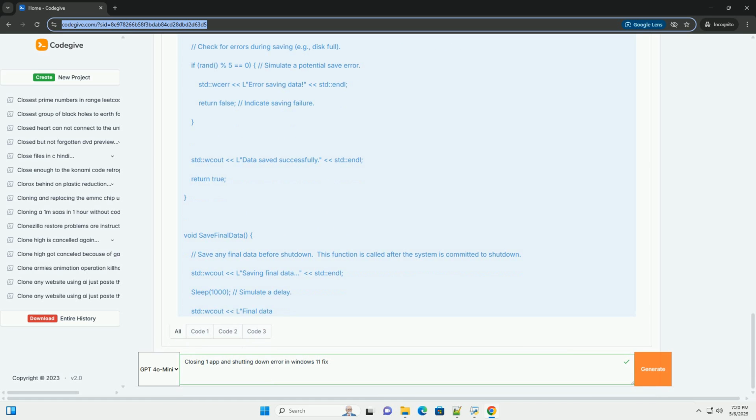6. Run the Deployment Image Servicing and Management, DISM, tool. DISM is used to repair the Windows image if SFC fails to fix corrupted system files. Open Command Prompt as administrator. Type the following commands, pressing Enter after each one. DISM /online /cleanup-image /checkhealth. DISM /online /cleanup-image /scanhealth. DISM /online /cleanup-image /restorehealth. The restorehealth command may take a considerable amount of time to complete, as it downloads replacement files from Microsoft servers. Restart your computer after DISM finishes.